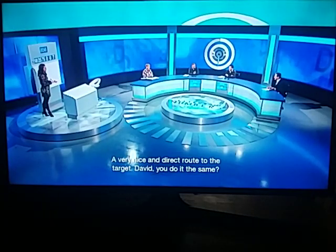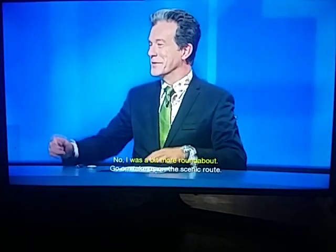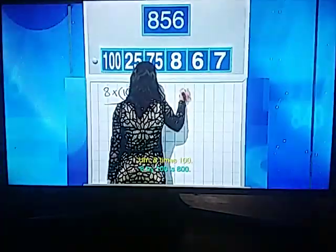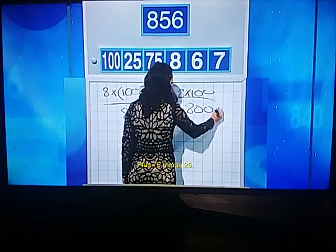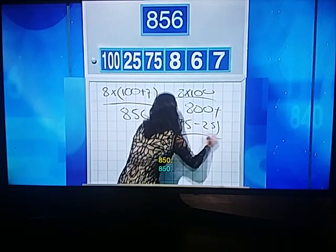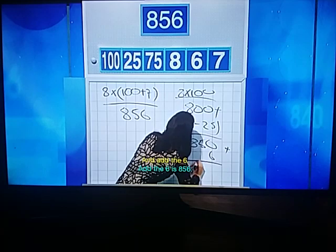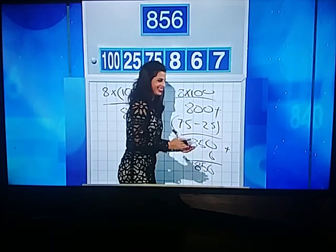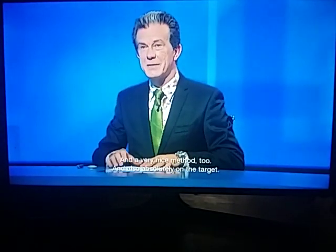856. A very nice and very direct route to the target. David, did you do it the same? No, I was a bit more roundabout. Go on, take us on the scenic route. 8 times 100. 8 by 100 is 800. Plus 75 minus 25, which is 50. 850. And add the 6 is 856. Well, a very nice method too, and also absolutely on the target.